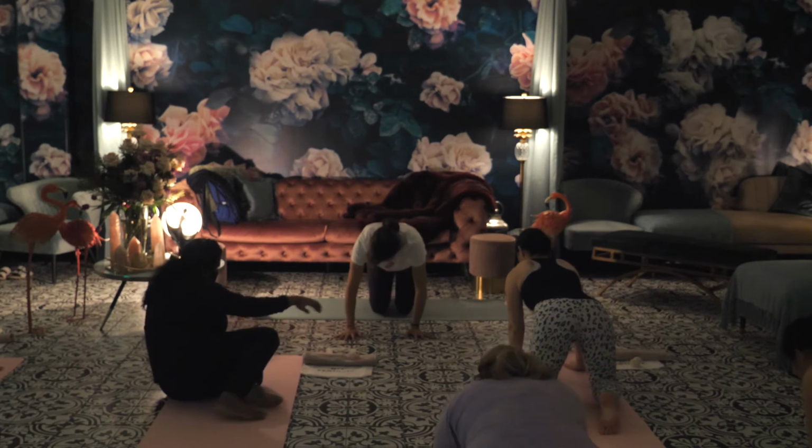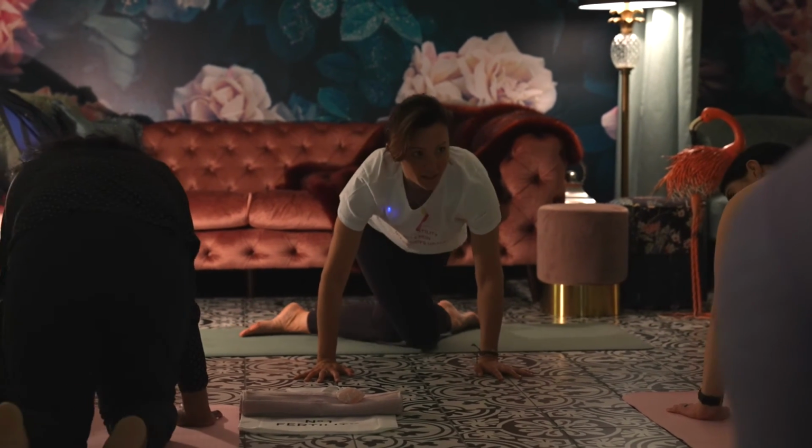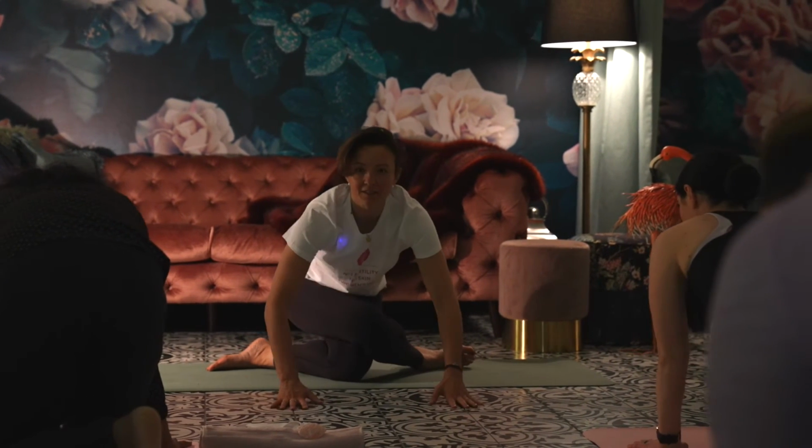So you're going to bring your right knee in front. You're going to bring your left knee behind it. So it's kind of going to splay our little legs out. And then we're just going to come to take a seat back.